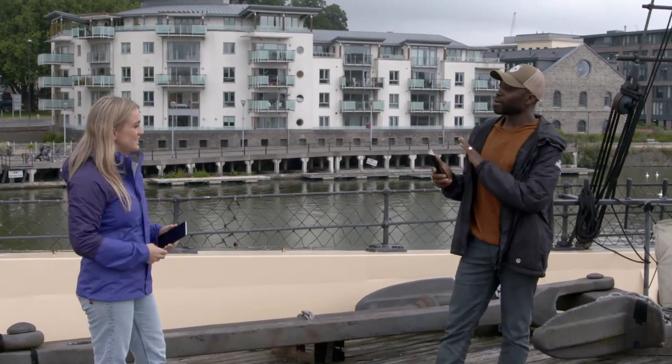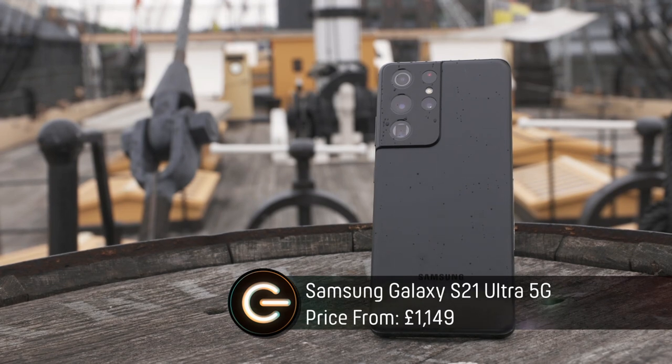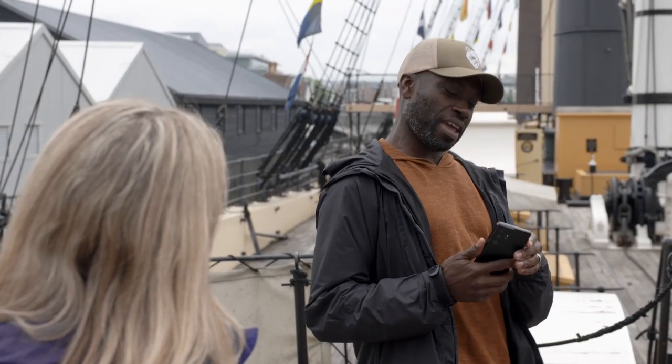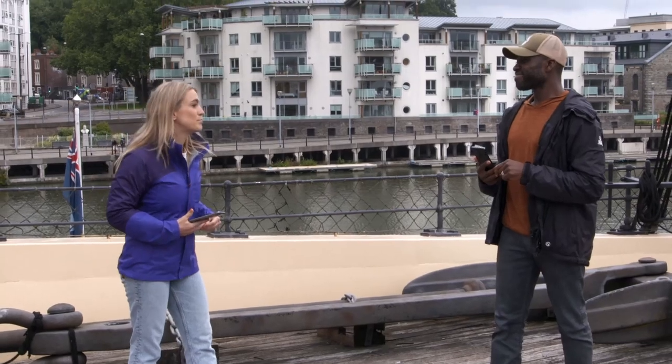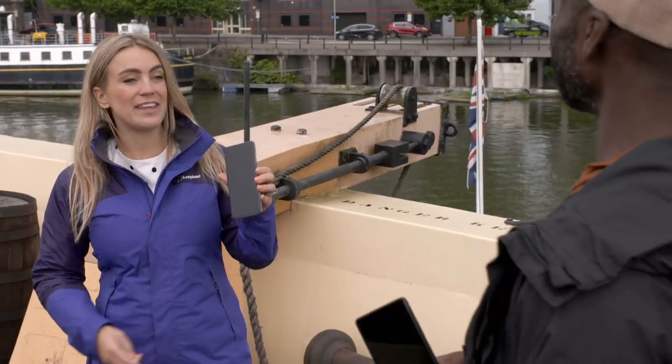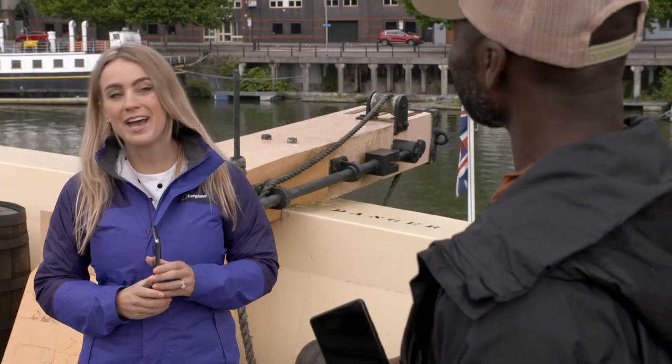I've got the new one from Samsung. It's the Galaxy S21 Ultra 5G. Came out in January of this year. OK. How much are we talking? £1,149. OK. An impressive price tag. Yes, quite. I, meanwhile, have the Galaxy S20 Ultra. It only costs £500 if you get a refurbed one.